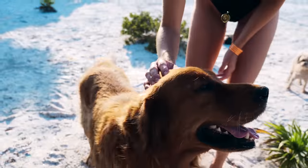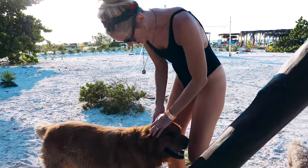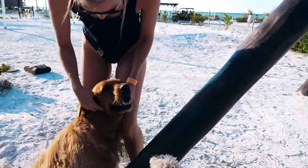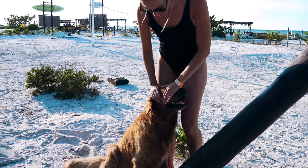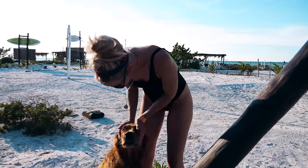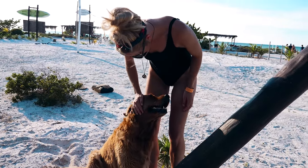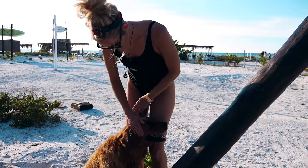Habla español, sí, sí, español. Buen cachorro. Sí, yeah. Qué bueno, Cooper. Ay, buen cachorro. Mi vida. That's how you talk to dogs in Spanish. Bicicletas. Ay, más amor. Ay, Cooper, bueno. Bien hecho.